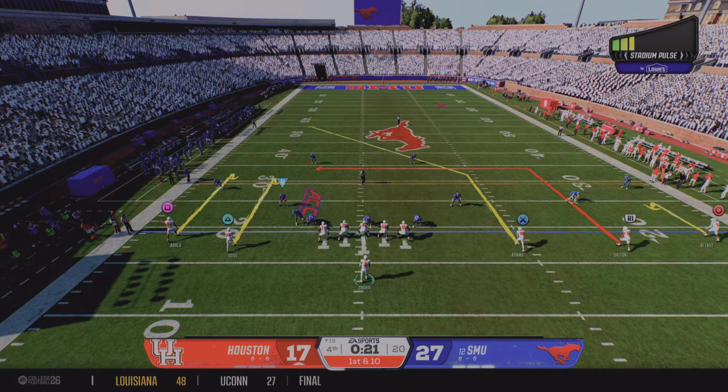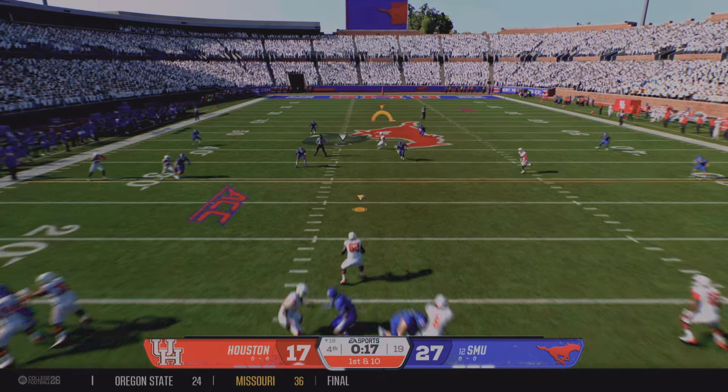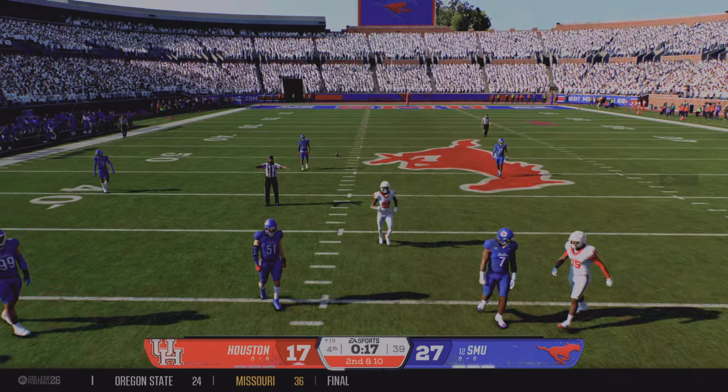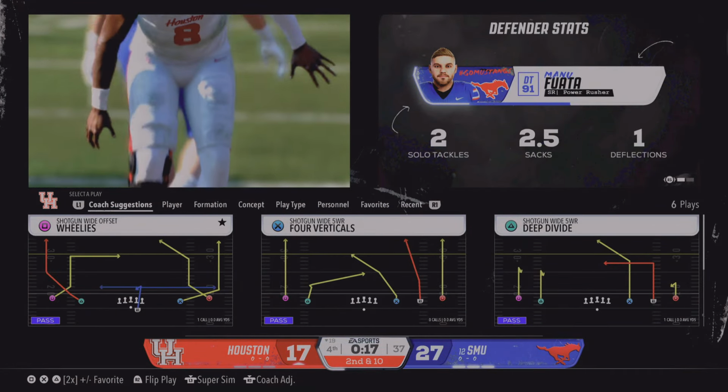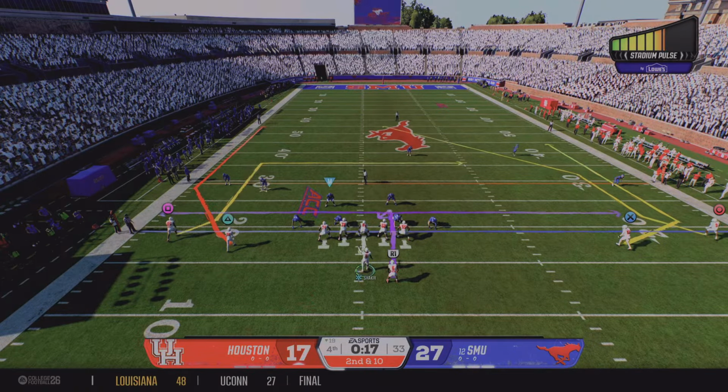Here's the first play of the drive now. They begin at the 19. The pocket breaking down. It's incomplete. He was hit as he threw. Good pass rush there on 1st down. 2nd down after the incompletion.